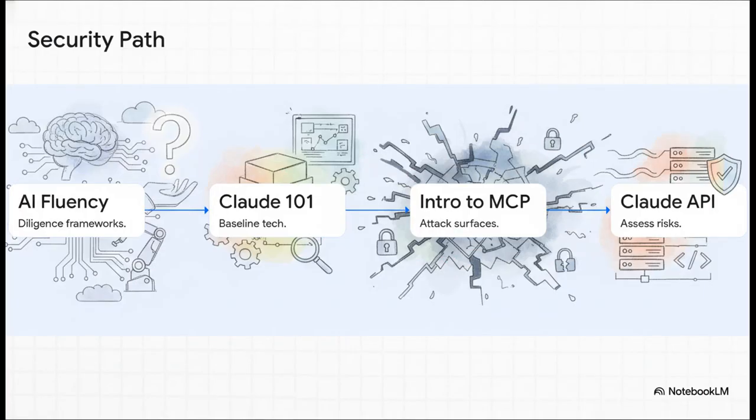As AI gets embedded literally everywhere, security professionals are facing a massive new frontier. How do you evaluate the risks of a technology you might not fully grasp yet? Well, here is your exact security path. Step 1 is AI fluency. Why? Because the section on AI diligence is absolutely phenomenal. It breaks down the shared responsibility between you and the tool.